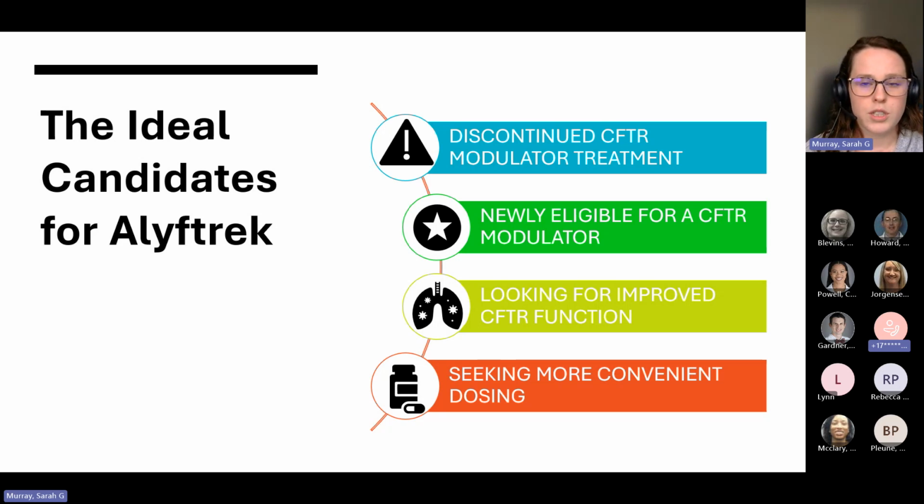Those who aren't responding to Trikafta as great as we hoped, or other modulators for that matter, some of our patients are actually asking to be re-sweated to help guide these therapeutic decisions, since the Alyftrek trials did show a greater reduction in sweat chloride. And then, of course, those who want to simplify their regimen to once daily versus twice daily. Most patients are on other medications that unfortunately have to be twice daily, so this hasn't been as big as I think Vertex was hoping, maybe to help adherence.